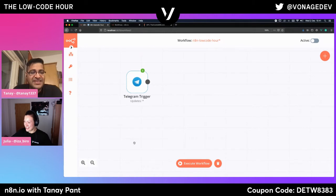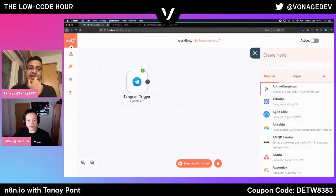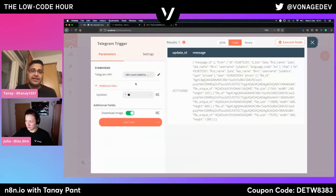Yeah, that's true. So now for adding a new node, a tip is that if you click on the node that you want to connect it to, let's say the Telegram trigger, the one already on the canvas, so that it's selected, just a single click, you can go back into the editor UI.